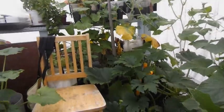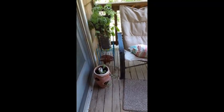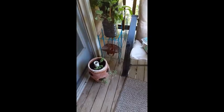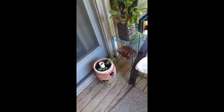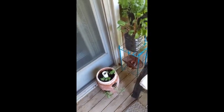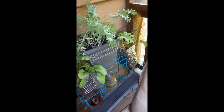Now we'll go out to the other garden. But we're going to try this camera. We're going to visit the balcony garden and see how it's doing. The herbs are doing okay. I wish they would have done better, but I haven't really fertilized them like they should. So today I did the fertilizing. The Swiss chard and the kale is doing well.